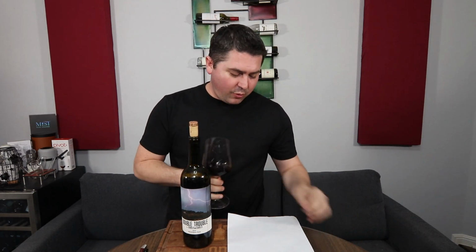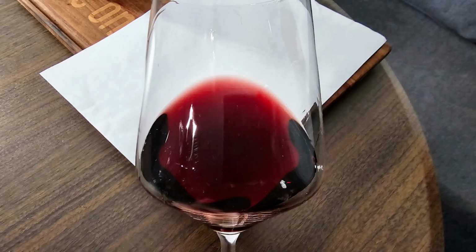Anyway, from a color standpoint, I'm gonna give you medium ruby, no artifacts, no cloudiness. All right, on the nose. Ooh, this is juicy smelling. So there's a blackberry, there's a plum, there's a little bit of black cherry, a touch of black pepper. There's just a hint of clove. A very, very minor touch of vanilla. Even less so than the clove.